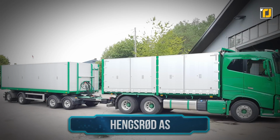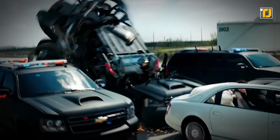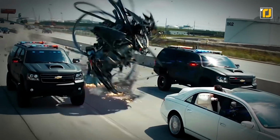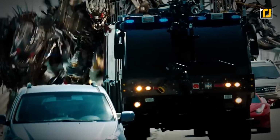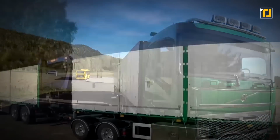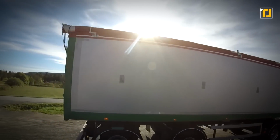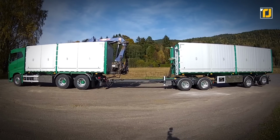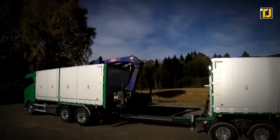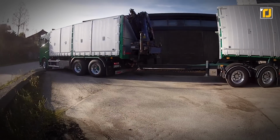Number 7. HENGSRØD AS. If any of you have already seen the Transformers movies, you're probably not too shocked that a truck like this one exists. Norwegian company HENGSRØD decided to take the concept of a semi-truck and pretty much turn everything we know about it upside down. You see, on the surface, this thing looks like any other semi-truck, which makes it a capable vehicle on its own. But it can do so much more.